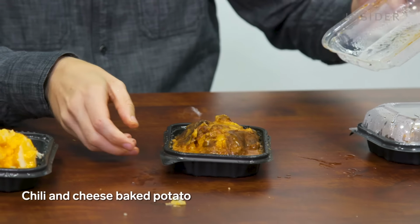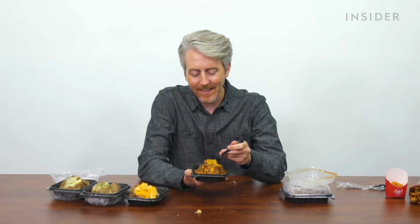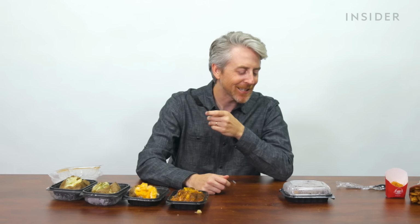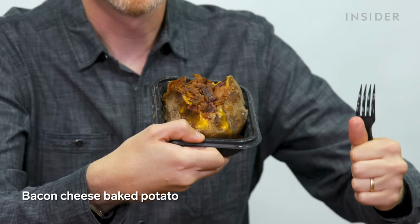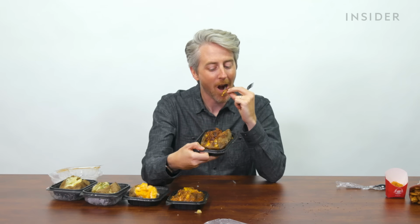Oh God. The chili and cheese baked potato. Blech. If you are like me, you're wondering yourself, something's missing. Something is missing from this potato menu, Yuli. Can you guess what that is? The bacon, cheese, baked potato. Oh, I got big pieces of bacon on this one too.